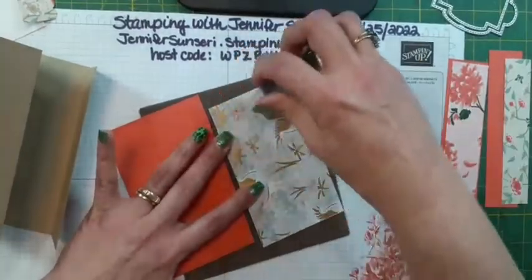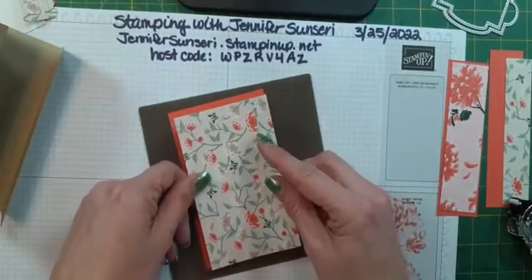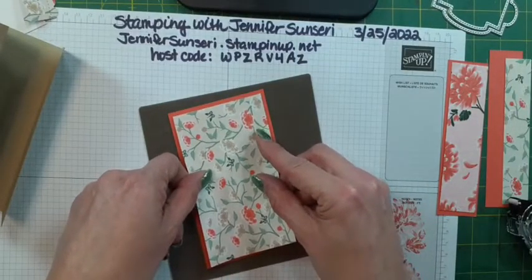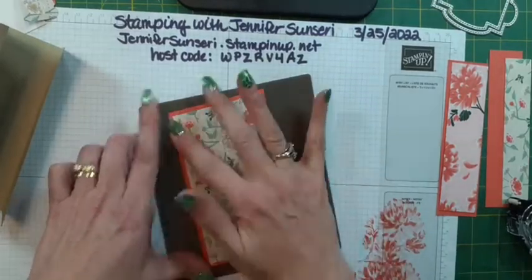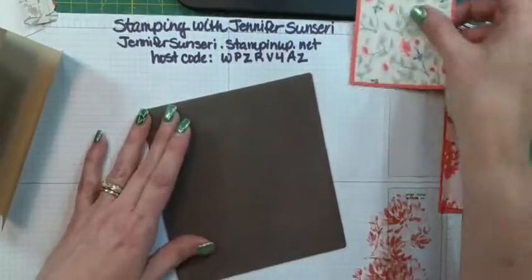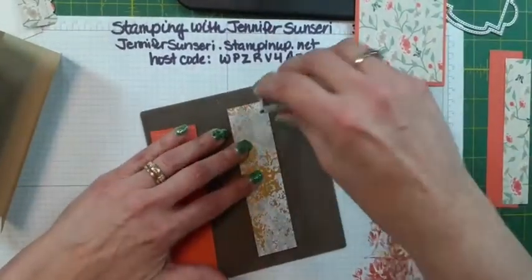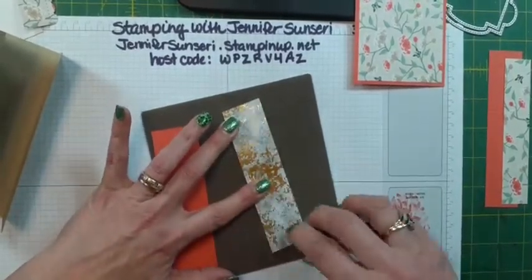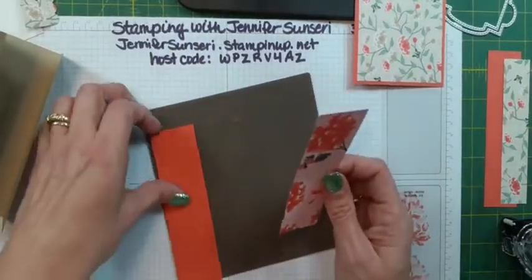Okay, so we're going to glue this onto this piece. All right, so there's that piece. And then let's do the next one. This is the easy part. It's not really a difficult card at all. It's just going to have a lot of pieces, that's all. It's not hard.